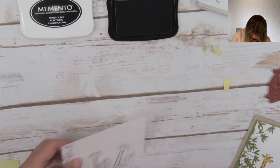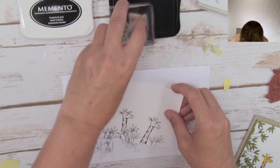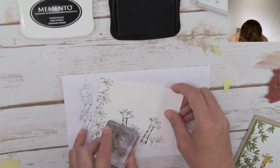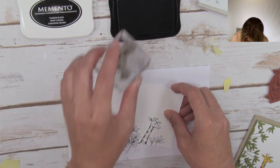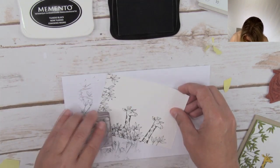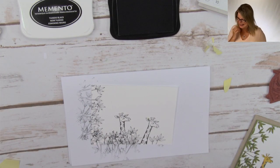And I feel like maybe we want a little bit more leafage down below him so that he's not a floating head. There. Now I got to blend that. Once you start, you can't stop, right?